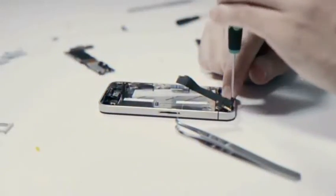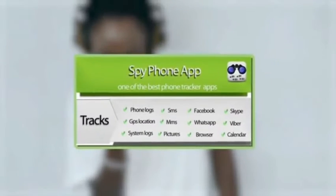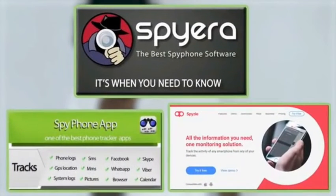Let's start with the first important question and see how your phone can be hacked. The easiest way is by taking possession of your phone for a few minutes and installing spy apps, such as SpyPhone app, SpyZ, or SpyEra. These apps are basically mobile trackers that record the incoming and outgoing phone calls and text messages.